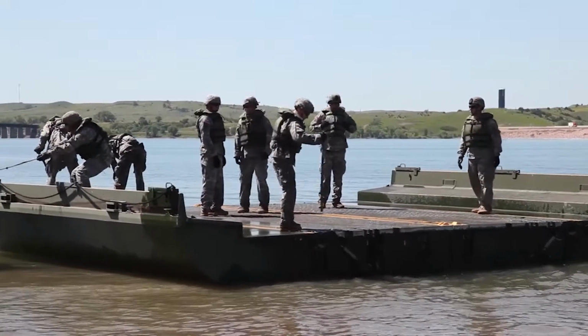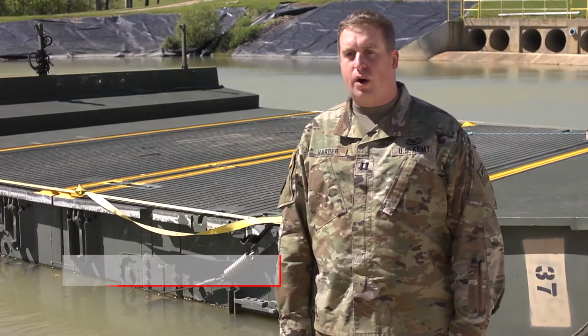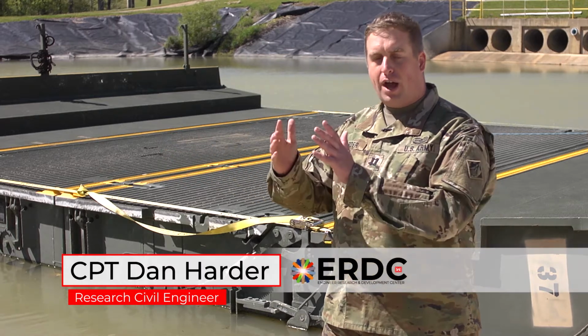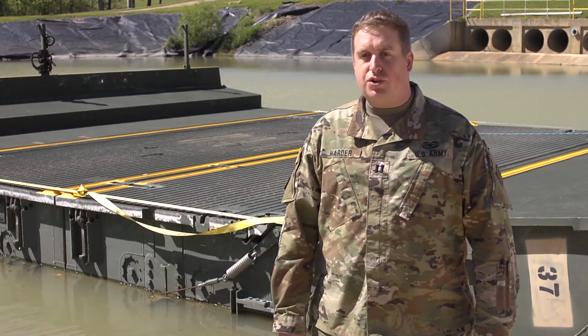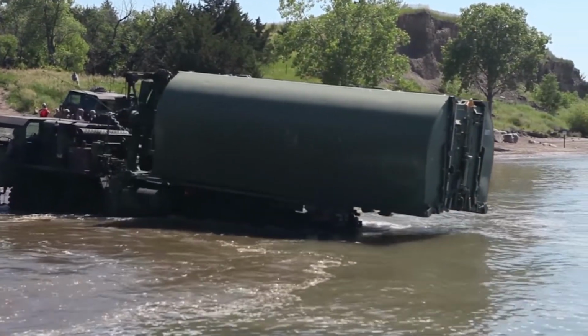So I'm standing here in front of the improved ribbon bridge, which is a portable bridge the Army has in its inventory. Now this bay can fold up into small pieces. It can be transported by truck or helicopter and assembled in a river to cross rivers of any width.